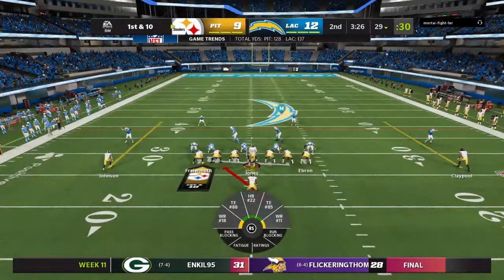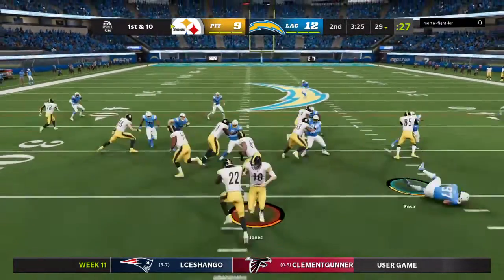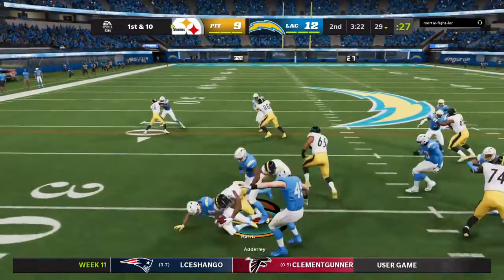The Steeler offense here about ready for their next drive. Their drive last time, it stalled out. They were forced to take the short field goal. And the key phrase, you nailed it.